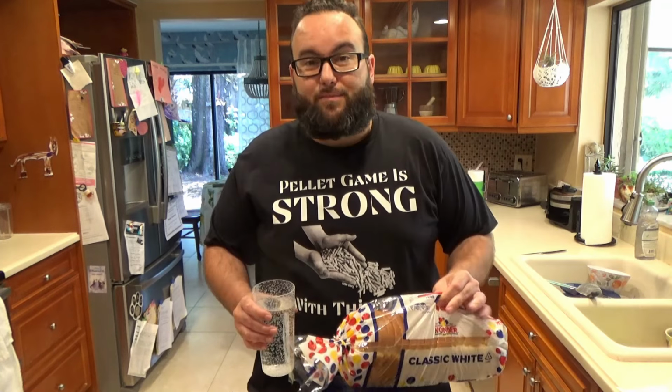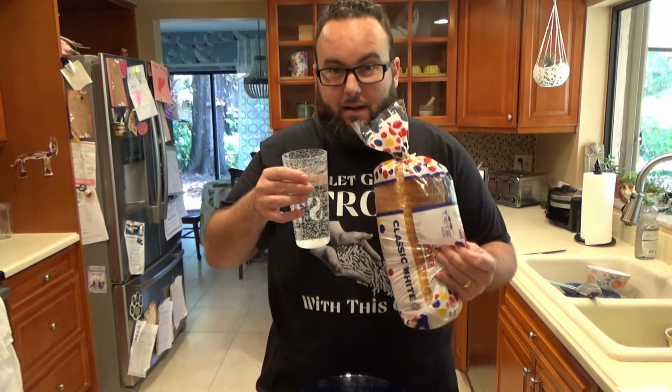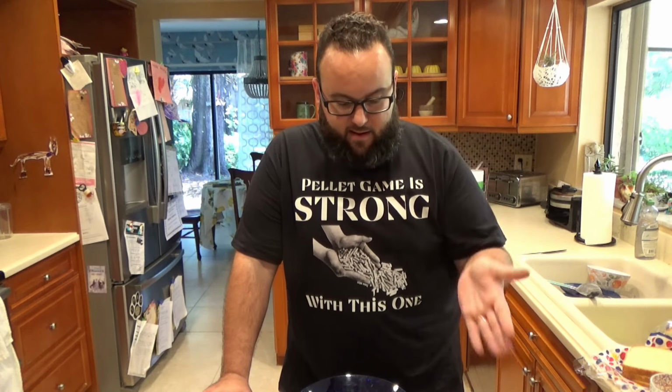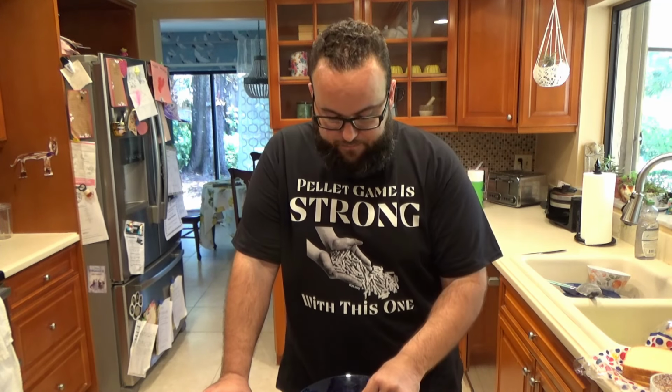Alright, so sample number 1. The first sample was pretty good, but it's my benchmark, so we'll see what happens on the next sample. Something I did forget to mention is that in between each sample I'm going to have a bite of white bread and some water to help cleanse my palate. Sample number 2. Sample 2 definitely had less flavor, less smoke flavor than sample 1. So far, sample 1's my favorite.